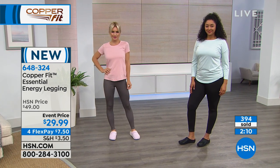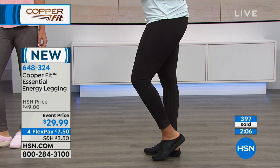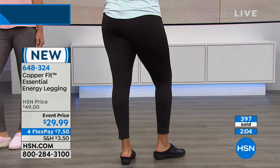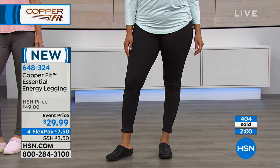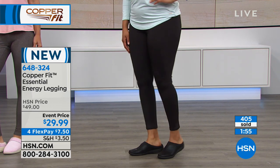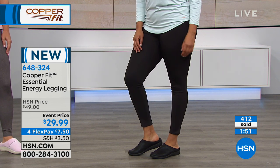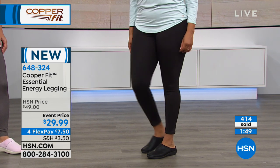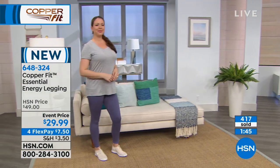Right. But the copper ions, the technology's in there as well. Why not do something amazing for your inside as well as your outside, right? Copper ions supporting, compression supporting tired legs. If your legs are aching, if you're walking around on your feet, why not boost the circulation temporarily? That's why we call them energizer leggings. They really do keep you feeling energized.